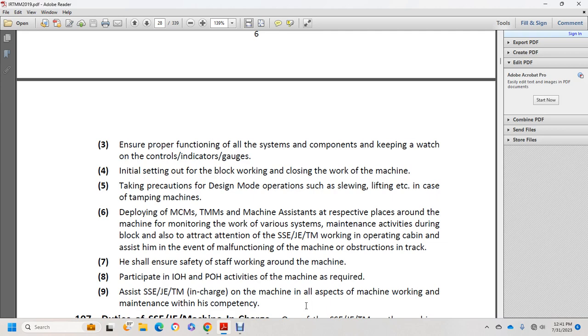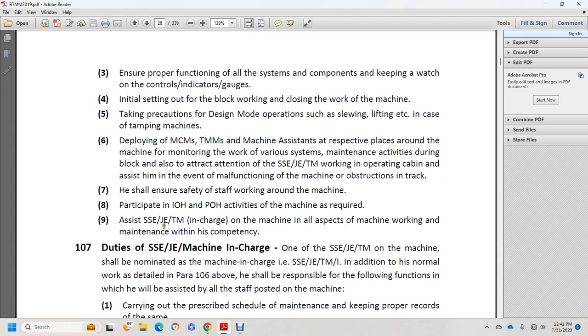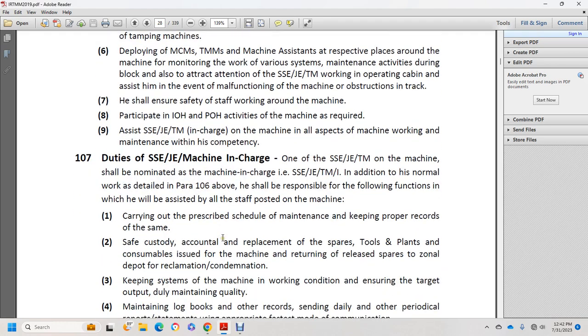Bring to the attention of the senior engineer, junior engineer, track machine, any malfunction of the machine or obstruction of the track while working in the operating cabin. Ensure the safety of the staff working around the machine, and participate in IOH and POH activities of the machines as required. The senior service engineer, junior engineer of the track machine, and all experts shall maintain the machine and work competency.